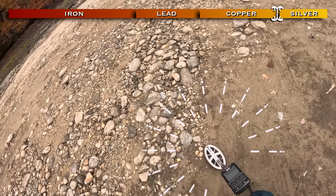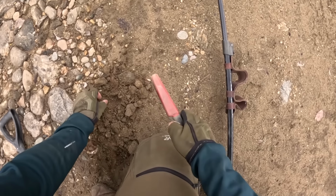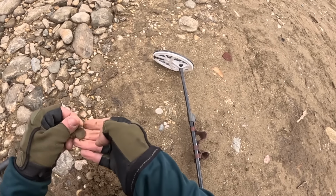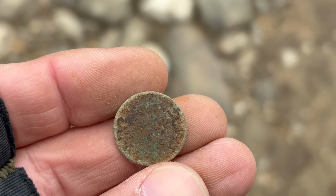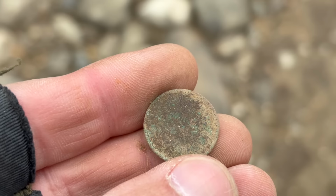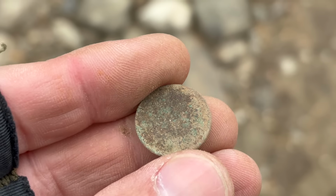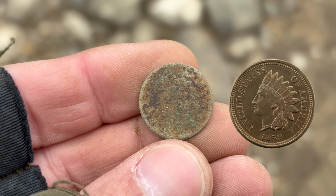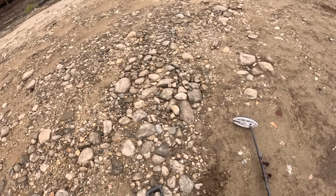Really nice, 85. This is a little coin-sized object. I'm not sure. Get a little spray here. Oh yeah, I can see it now. Yep, nice, a little Indian head set. Never read the date on it, unfortunately. Nice, that's a good find. There's old coins here. Who knows what else we could find.